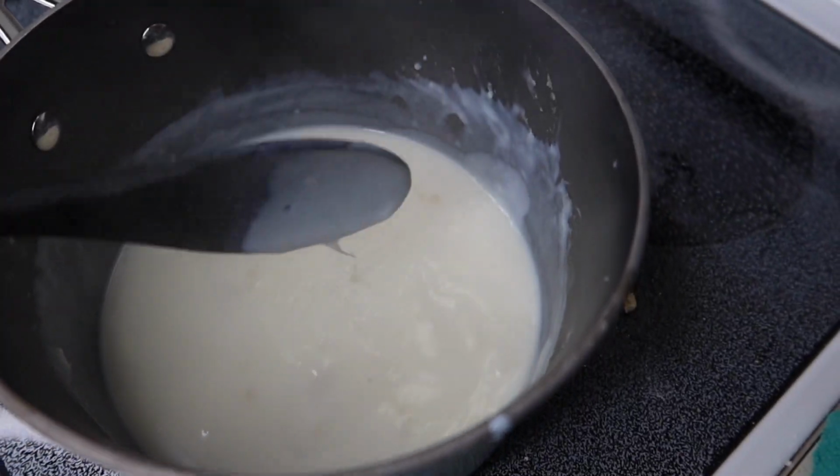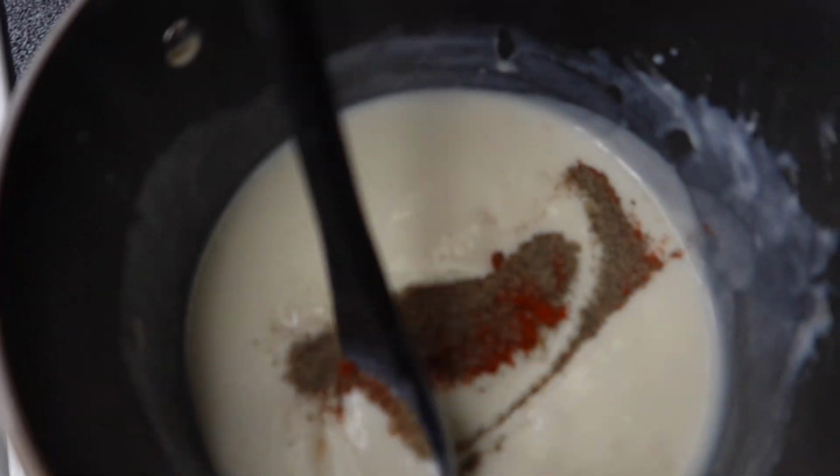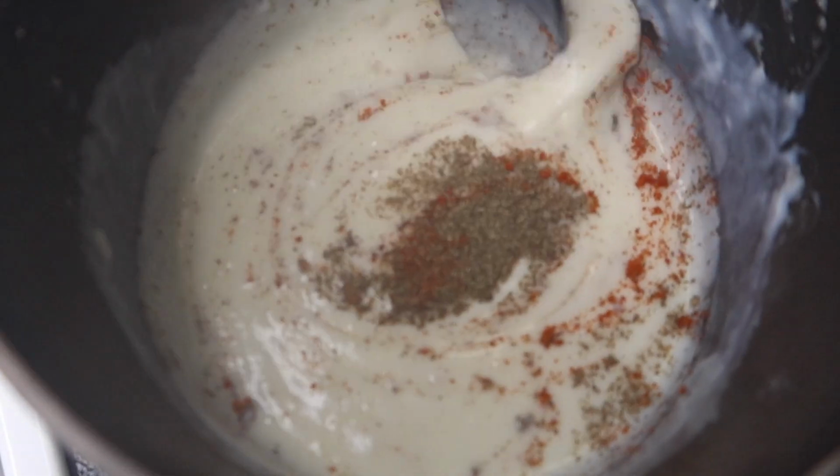After it got to the right consistency, there were still a few lumps that you can see, but when we were eating it, you really couldn't tell at all. Like, I didn't notice it once. But then you'll add in your pepper and cayenne pepper and mix that together, take it off the heat, and you're ready to eat.